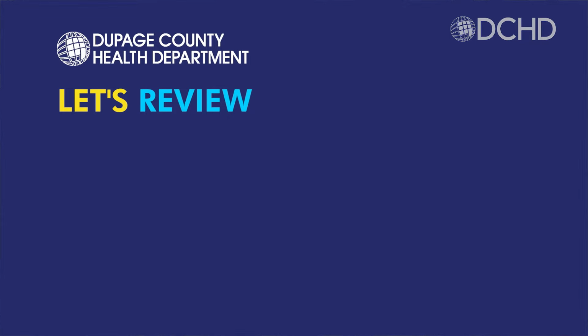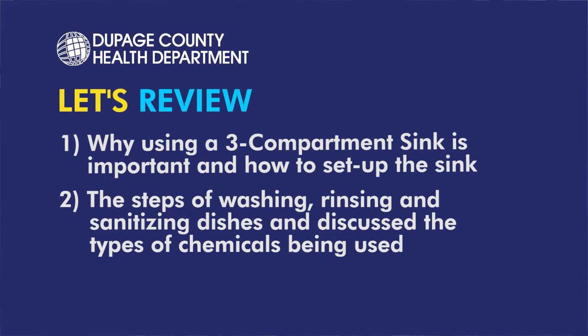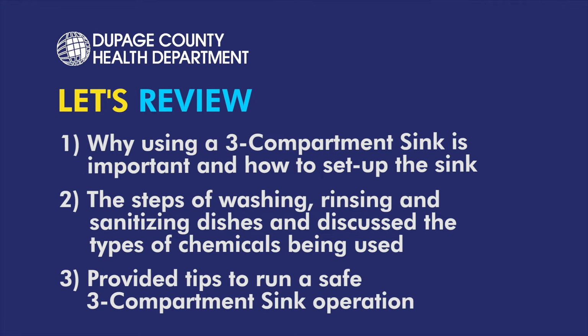Let's review how to set up and use the 3-compartment sink. First, we explained why using a 3-compartment sink is important and how to properly set up the sinks and surface. We took you through the steps of washing, rinsing, and sanitizing dishes, and discussed the types of chemical sanitizers, how they are measured, and why they are used. Finally, we provided some tips to help you run a safe operation.